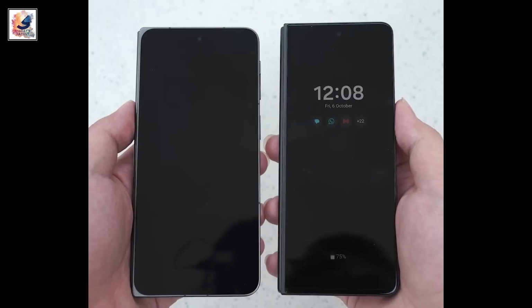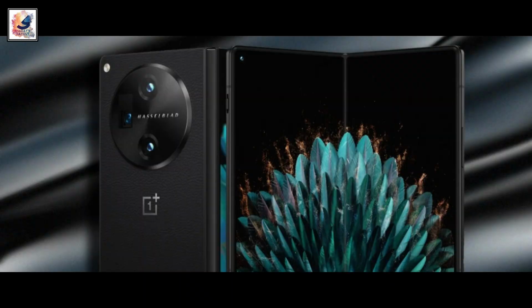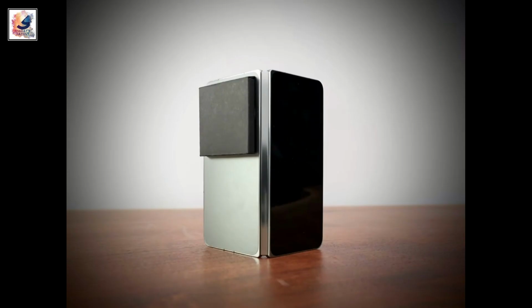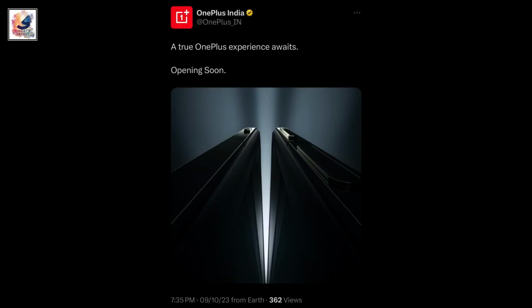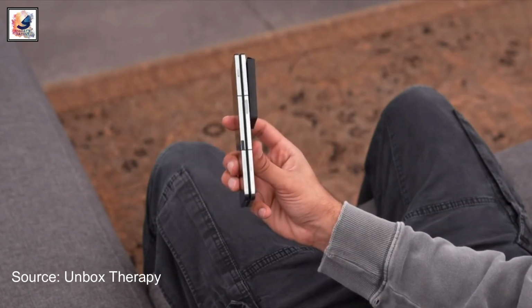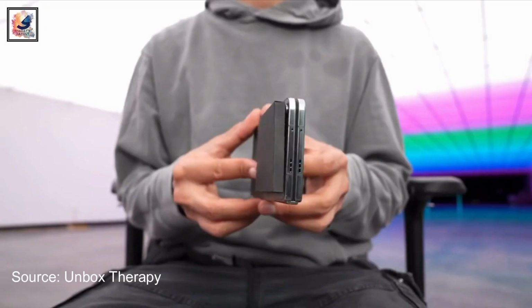Hey guys, we are diving into some exciting news about the upcoming OnePlus foldable phone, rumored to be named the OnePlus Open. Yes, we know that OnePlus has been making some killer smartphones, but now it's time to talk about the foldable phone. Yeah, OnePlus is very late to join the foldable game. And recently we got a hands-on video of the OnePlus Open, a very early version of the upcoming device, showing off this new foldable's design and the gap look.